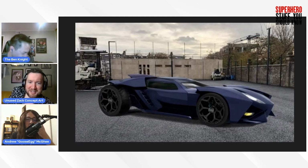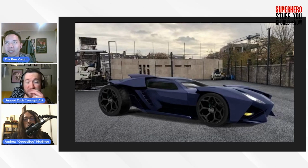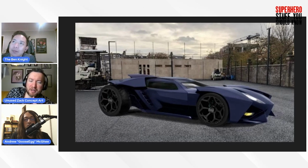It's the only one that's blue and yellow, though. Well, that's true. Which is interesting. It is accurate to the older comics in terms of that shade of blue. That's a good point, I hadn't thought about that. Even if it was black, it still is ugly. There's something about it.